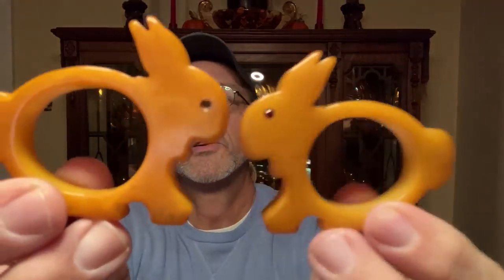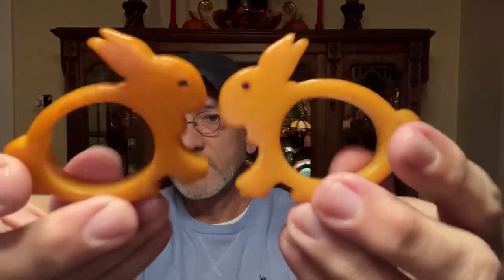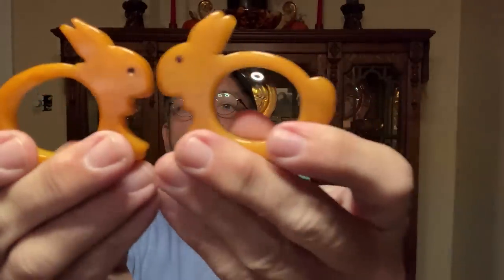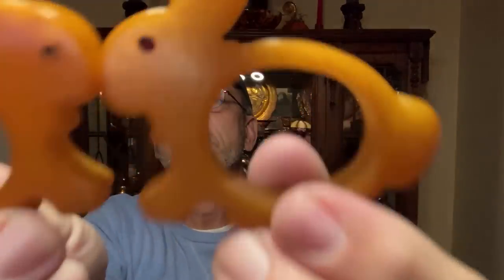Speaking of the Deco 30s, my two Bakelite bunnies are for sale, for auction. And they're napkin rings, and they're also from the 1930s. This little guy has lost both of his little jewel eyeballs. This little guy has both of his red jewel eyeballs. See that? And it's this wonderful, it's Catalin, actually, butterscotch, and it is just fantastic. So these two bunnies are listed.